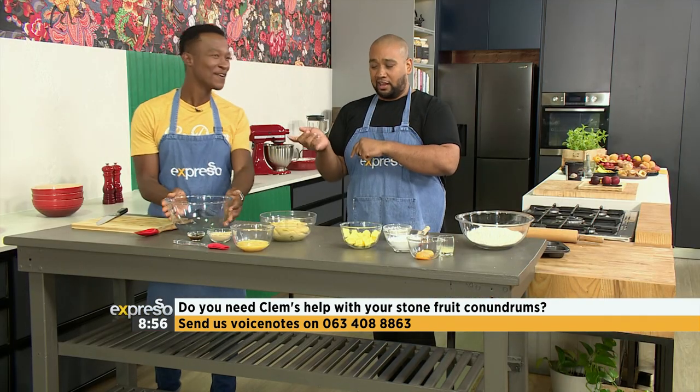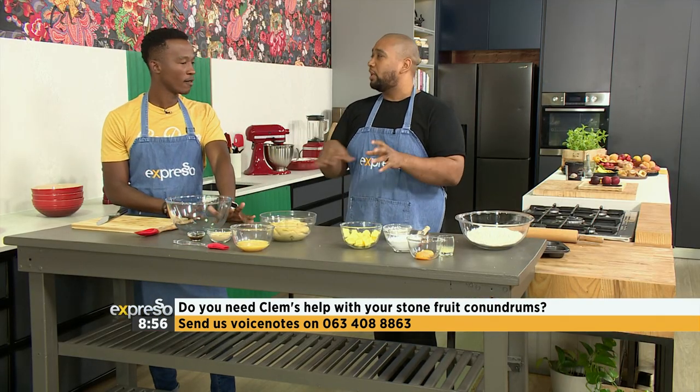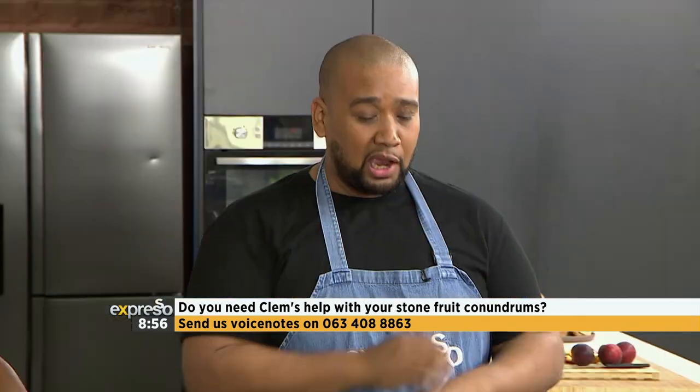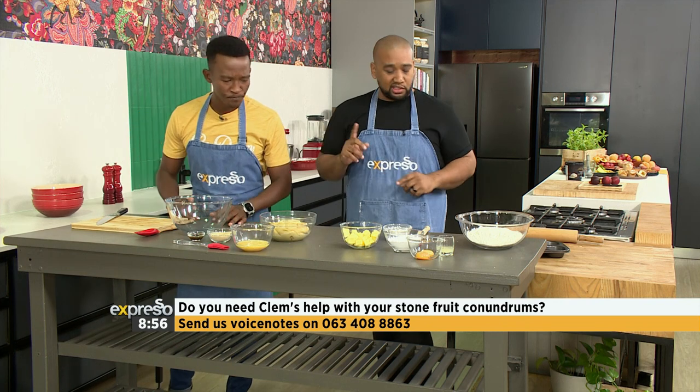So, yesterday we made a beautiful nectarine butter cake. It was so delectable. I didn't even try it because I turned around, I came back, gone. Okay, okay. We made a tarte tatin, and I feel like the third dessert's gonna be how we send off our stone fruit. Let's go. This one is so easy, so delicious.